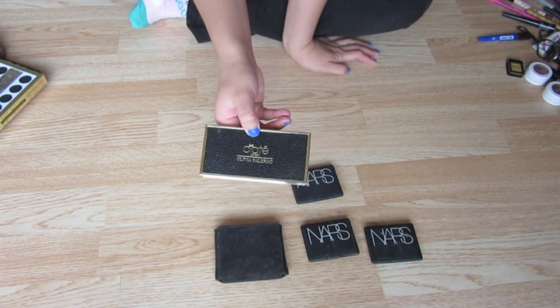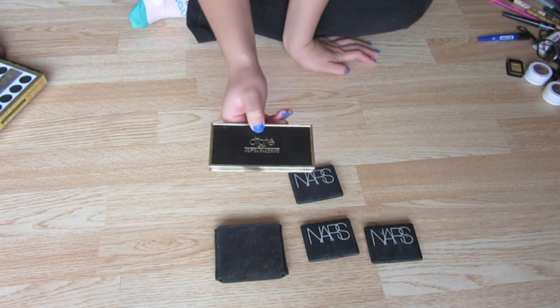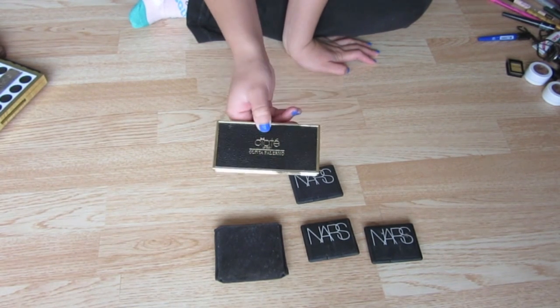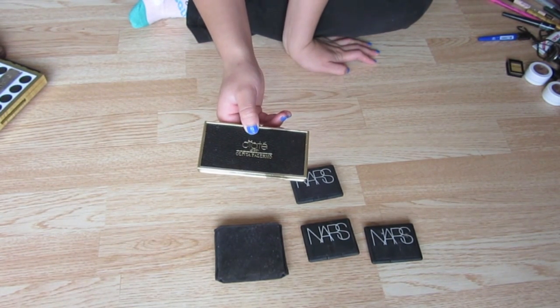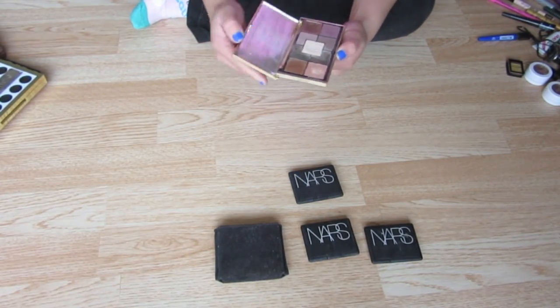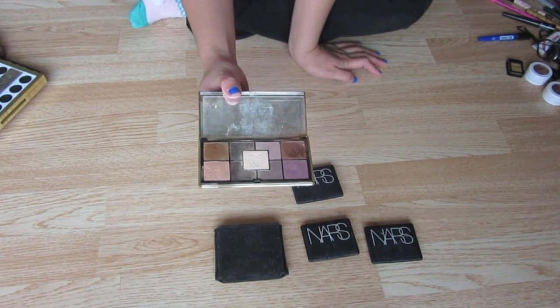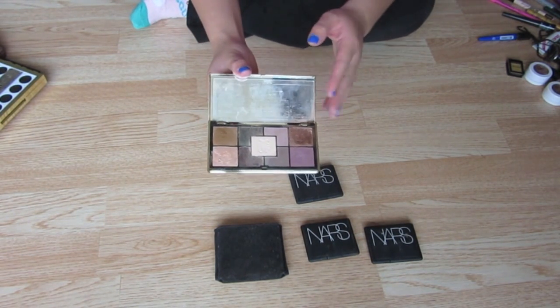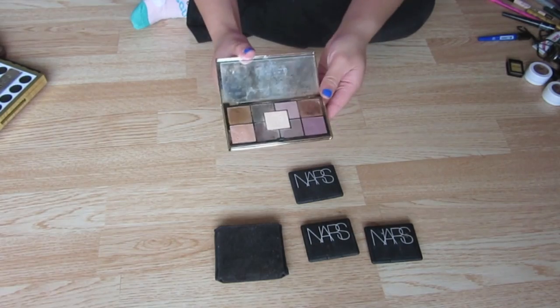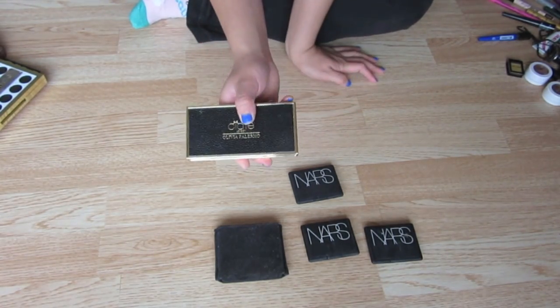I haven't talked about this in one of my favorites videos, but this is the palette that I probably use almost every single day. This is the Ciate Olivia Palermo eyeshadow palette. It's really small and compact, which I don't know if people like, but I like that. It's easier to grab, and it's very well loved, as you can see. I use this all the time, so I'm definitely going to be keeping this.